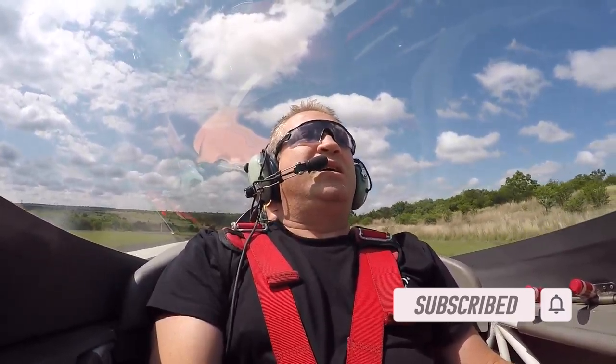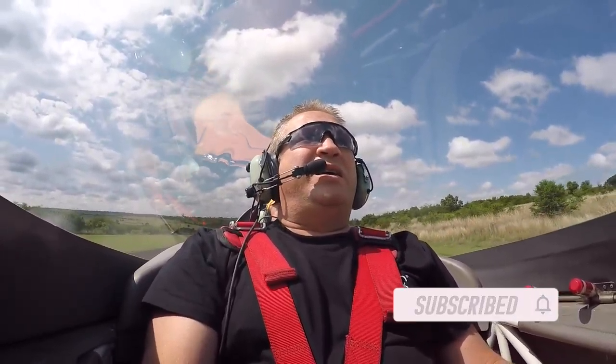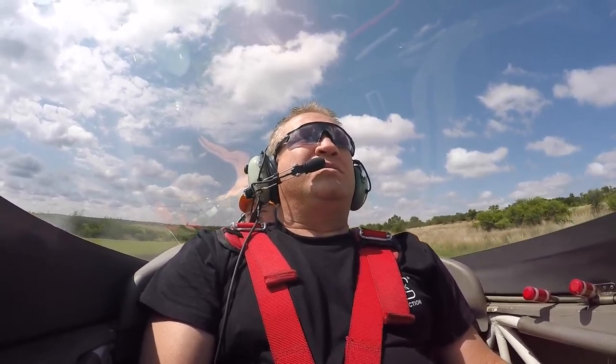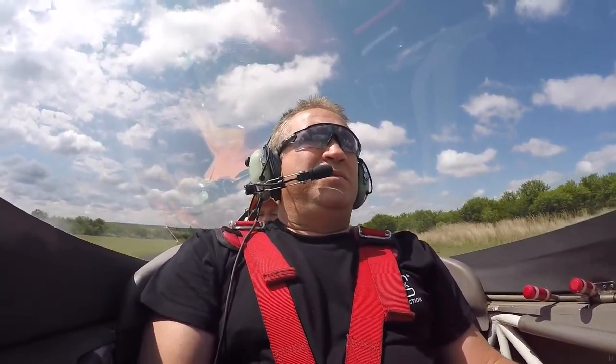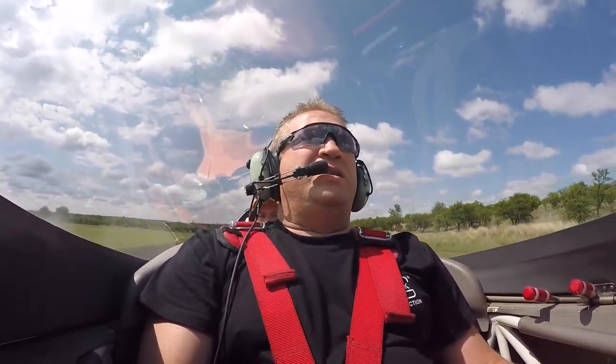with his body from the lift. Ready? Yes, I'm ready. Okay, here we go. Quite a lot of forward pressure on the stick now to get the tail up. I see. And then when the tail's up, we can see a bit better. Yes. And I just basically hold that attitude until it's ready to fly. Okay. 80 knots.